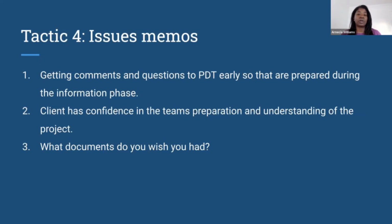Additionally, it can let the client know what we wish we had. Okay, we're missing these few documents. Do you have these documents? Additional cost information. If you have maybe something from a different agency that provided comments. So we want to try to get as much information as we can before the workshop and let them know what our desires are. So again, we want to manage those expectations, but be successful with our outcomes.